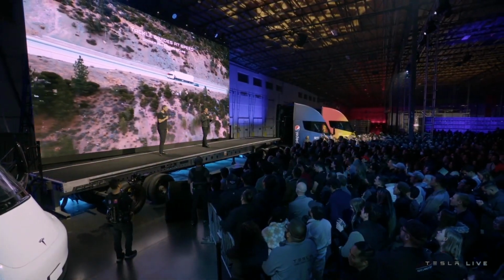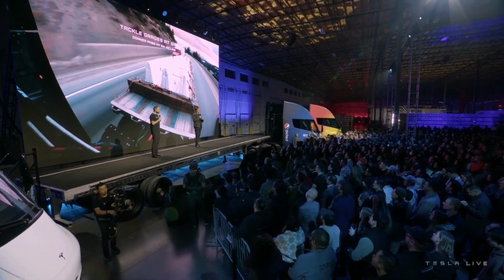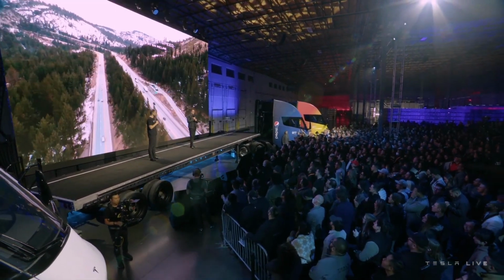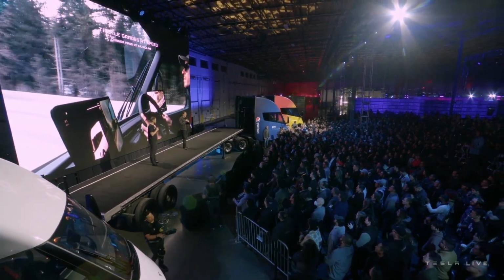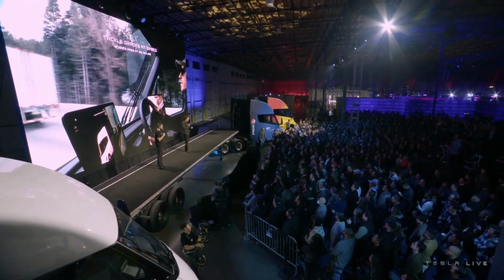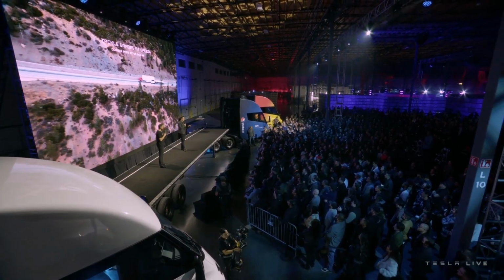And the reaction is, you don't have to worry about it. Traction control is awesome. It's automatically stopping the truck from jackknifing. It's doing all this safety stuff in the background that just isn't possible with regular diesel trucks. It's a step change in technology in so many ways.